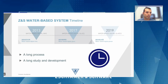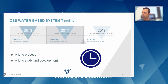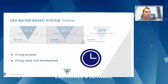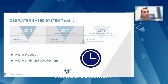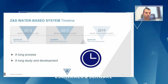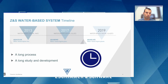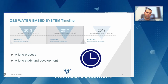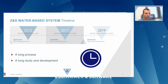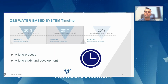We start from the beginning, the timeline. Zschimmer Schwarz is a pioneer in this kind of technology because it started the first formulation of water-based digital inks in 2013. After this moment, when we started testing this technology in the field, we made a lot of developments in the following years. After the inks followed the glues, and after the glazes. More or less 10 years have passed since we started with this technology, and we learned a lot. It was a very interesting process, and we are still in development.